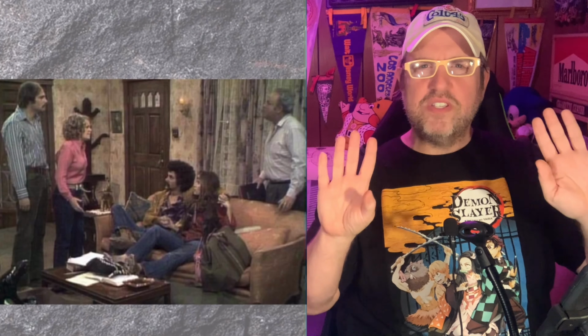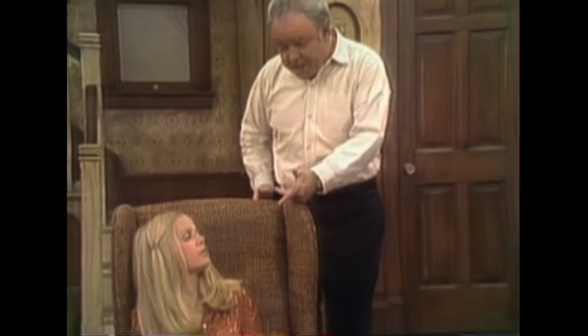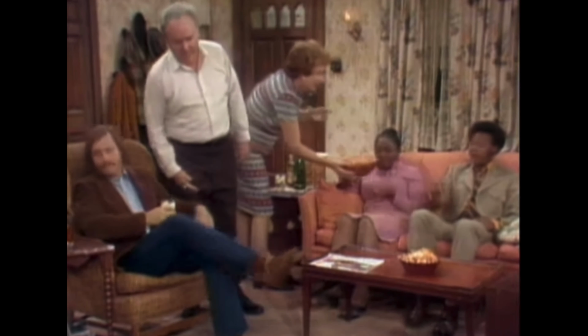Archie Bunker did have a couch, but oddly, the room was situated with the two chairs, Archie's chair and Edith's chair. There is a couch, but it's off to the side.